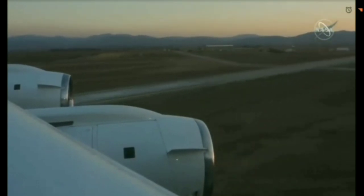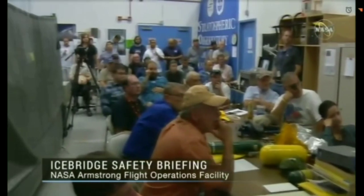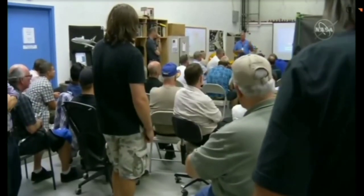While the aircraft is prepared for the trip to Chile, the science and flight operations teams are required to undergo specialized safety training, regardless of if they've flown on the DC-8 in the past. Well, for the DC-8, everybody who flies has to go through basically a safety briefing. We go into a little bit more detail because we do more things on our airplanes than commercial airliners do.